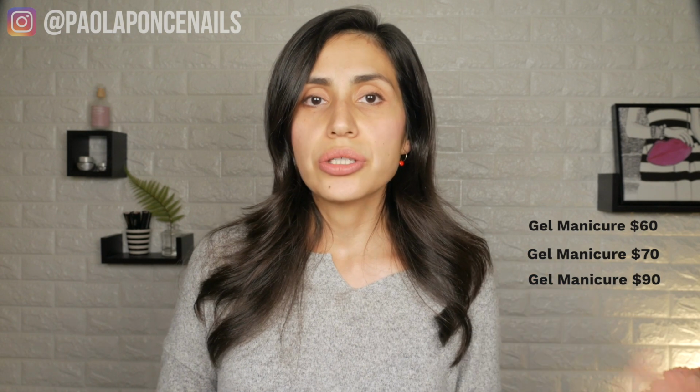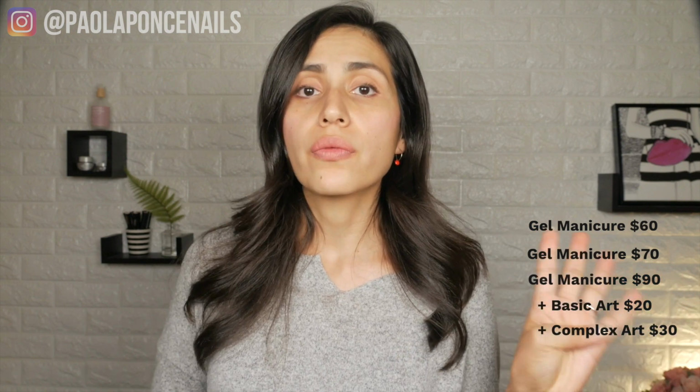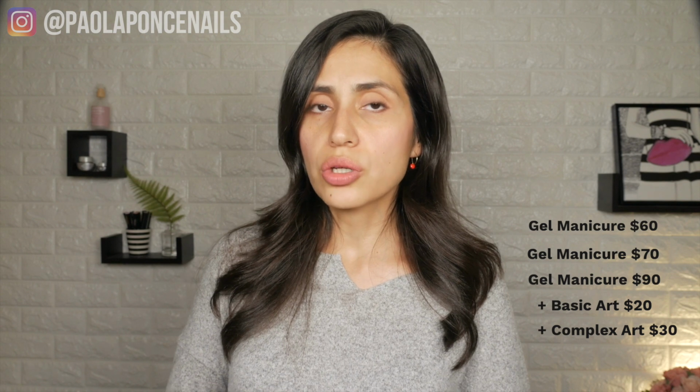So this is how things looked for me. Gel manicure $60, gel overlay $70, gel extensions $90. To any one of these 3 core services, my client could add basic nail art for $20 more or complex nail art for $30 more. And remember, there was no additional charge for removal or a French tip, a classic French tip manicure if that's what they opted in for.